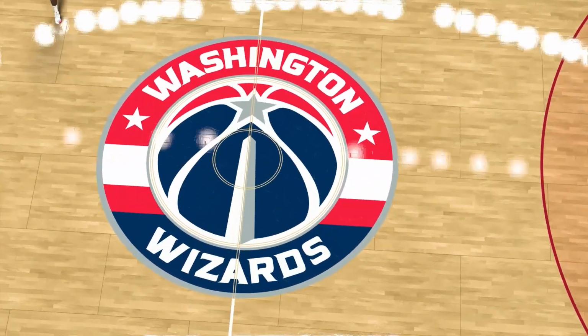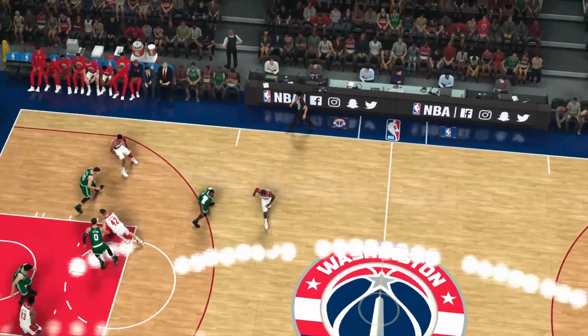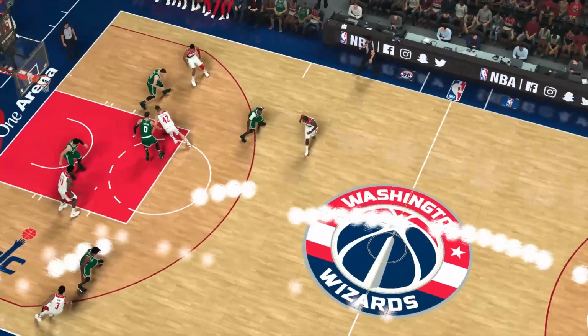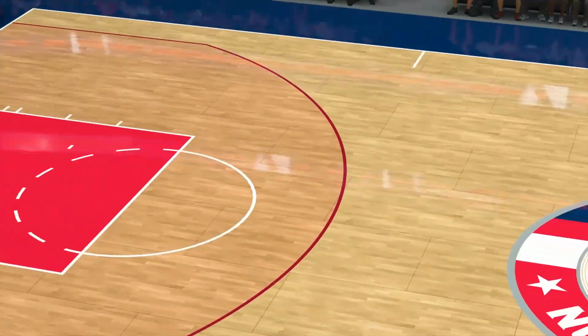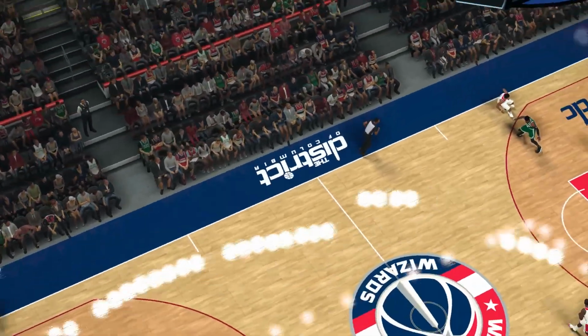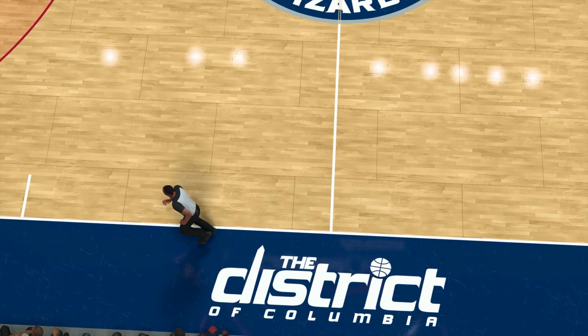Before, I thought this court was really boring. You can see they have the District of Columbia, which they have on the city jerseys, now on the sideline. Before, I didn't like this court at all, but now that they've added all these things, they've adjusted the colors, this logo in the middle looks really nice. It's starting to grow on me a little more. Especially now that Bradley Beal's been balling and maybe they'll make the playoffs. We'll see. It looks pretty solid in my opinion.